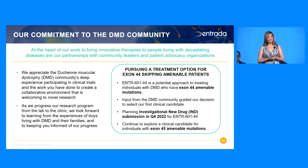That is ENTR 60144, where we're pursuing a treatment option for patients that are exon 44 skipping amenable. As many of you are aware, and some of the panelists have already spoken to, there is not currently a drug approved for patients that are amenable to exon 44 skipping. So that information coming into us, listening to the community, really helped us to drive that decision making.